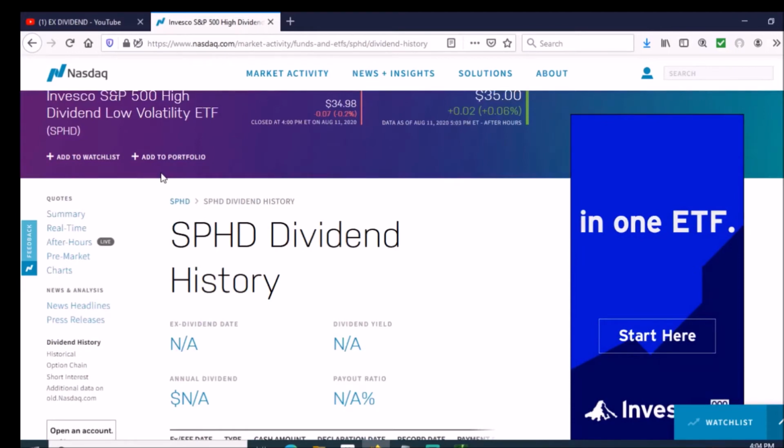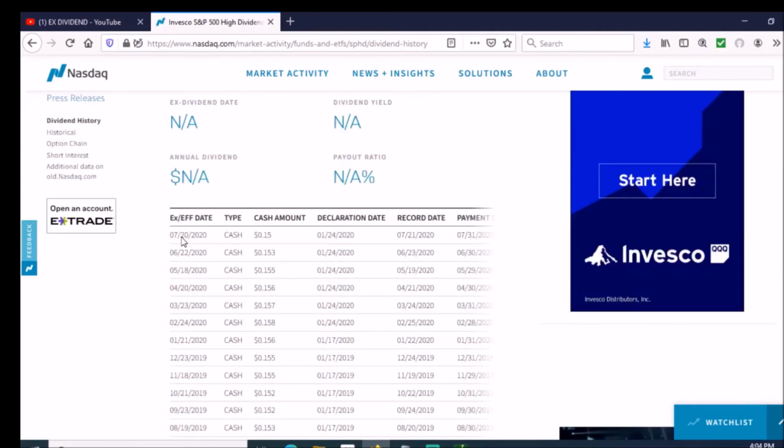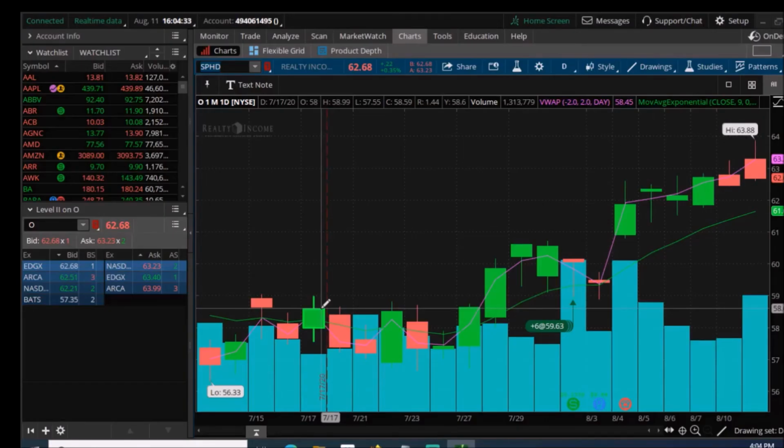So this is actually the dividend history for SPHD. You can see right here, ex dividend date was on July 20th. Their payment date was on July 31st. So let's look at July 20th. What happened on July 20th? So this is July 20th. This is July 17th right here. That was a Friday. And on the ex dividend date, there you go, July 20th, it drops.